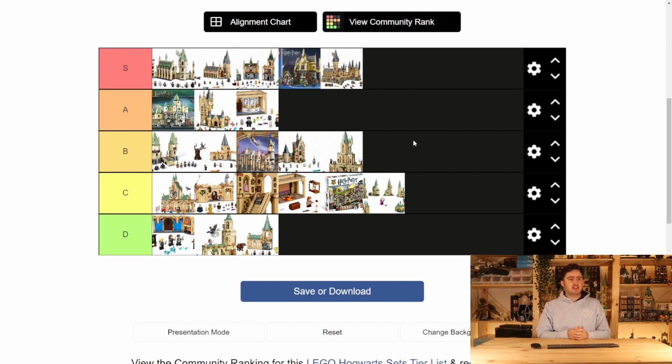But it's not a bad set. It looks decent from the outside, from the exterior, and we get some decent minifigures. So yeah, it's definitely just sort of an average Hogwarts Castle set. But that is my ranking on all the LEGO Harry Potter Hogwarts Castle sets.